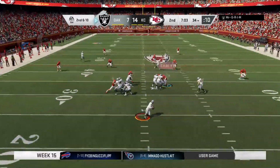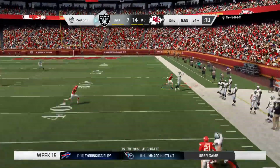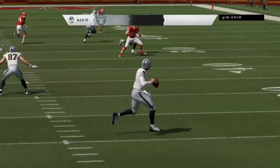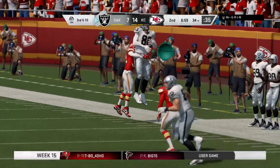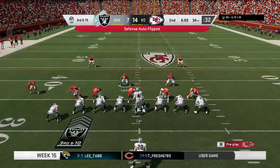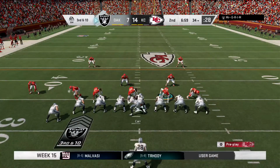Carr with a play fake to Jacobs. He sets to fire deep. And this one taken in on the right sideline, but not in the field of play. They say it's incomplete. The throw led him a little too far. It brings up third down. The Raiders on third down. They've been okay, 2 for 3 thus far. This is 3rd and 10.